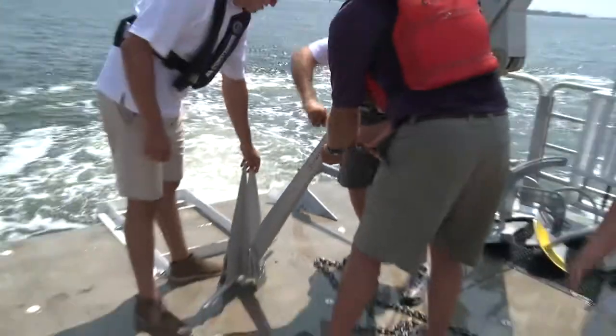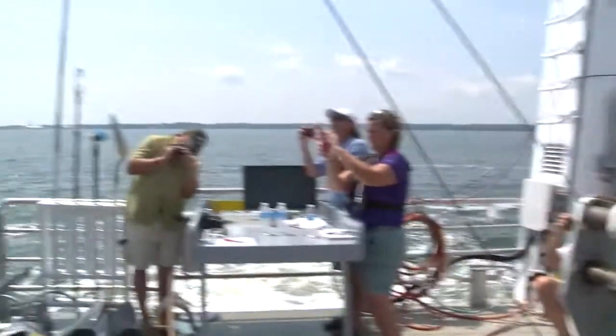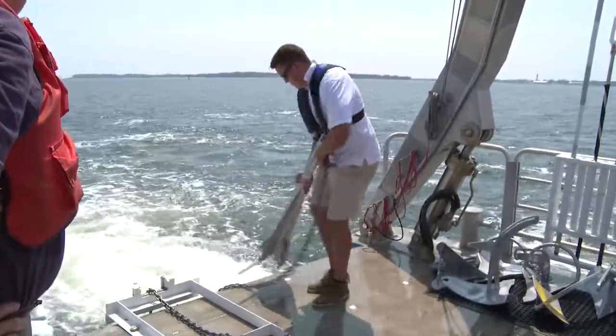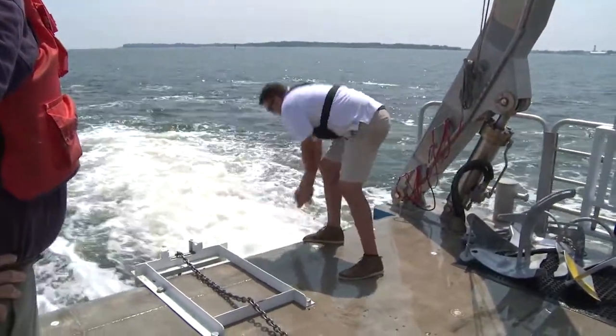This is the second test of the FX37, the Fortress aluminum anchor. In this case, we've set the fluke angle to be 32 degrees, which would normally be optimum for sand bottoms and harder bottoms, but we're going to try it in this soft mud on the Chesapeake.